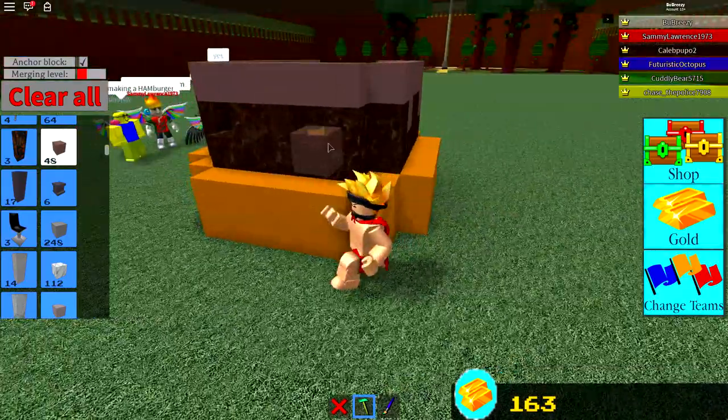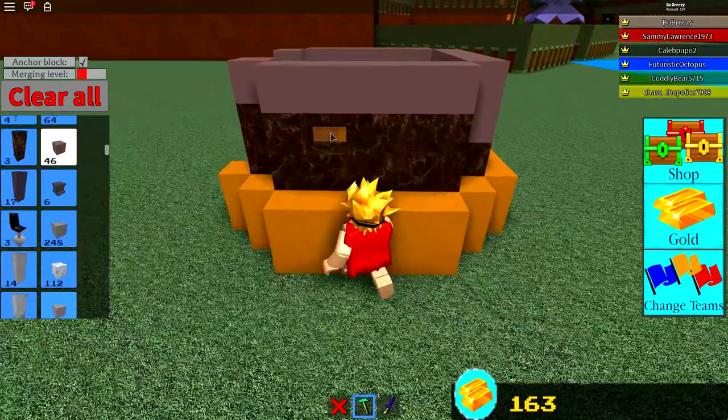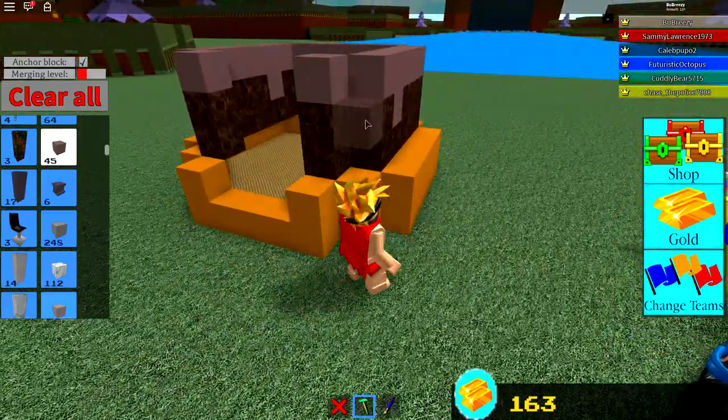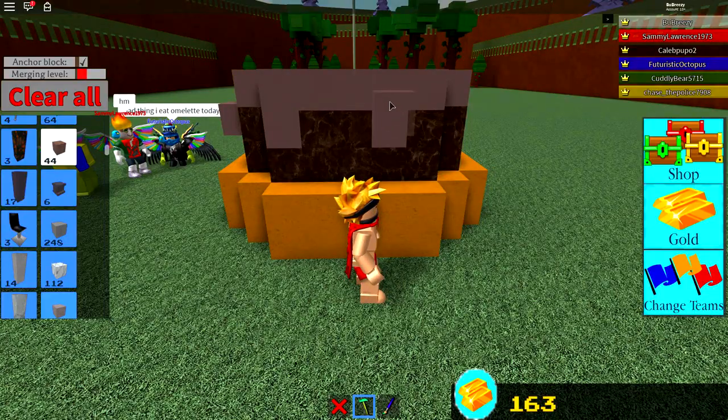So something like this, just all the way around. I'm going to fill all those gaps in that I just made. Don't go too crazy with it, but try and make it look as realistic as possible. And then also you can add some cheese just hanging down if you want, like bits hanging down kind of like this.